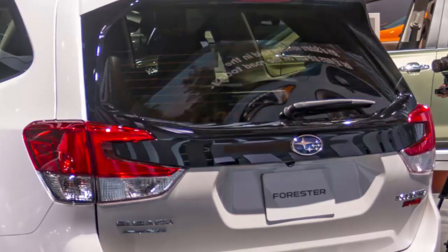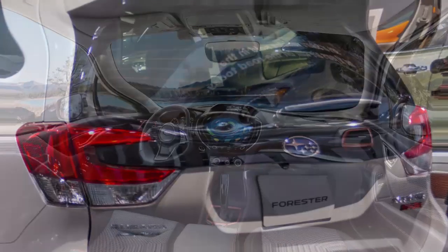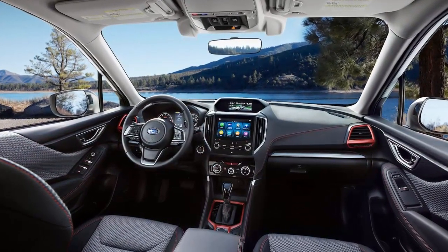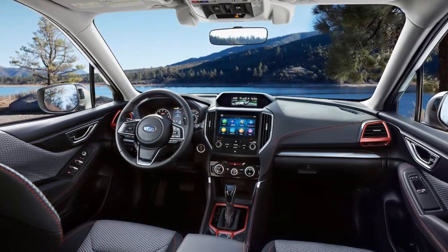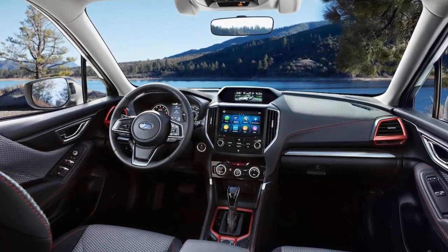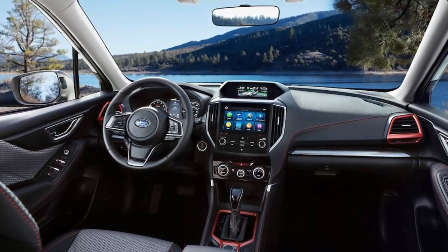If you look at past evolutions of the Forester, it's done that. It's been different enough in each iteration since the 2009 model year. That was the big jump. Since then, we've evolved it to maintain its uniqueness in the market. But sometimes you can't be afraid to evolve it because the market is always evolving.